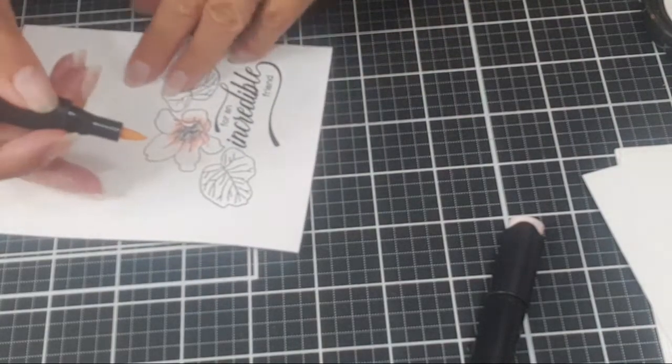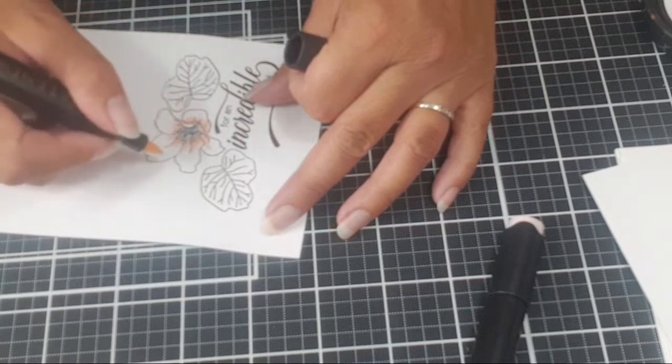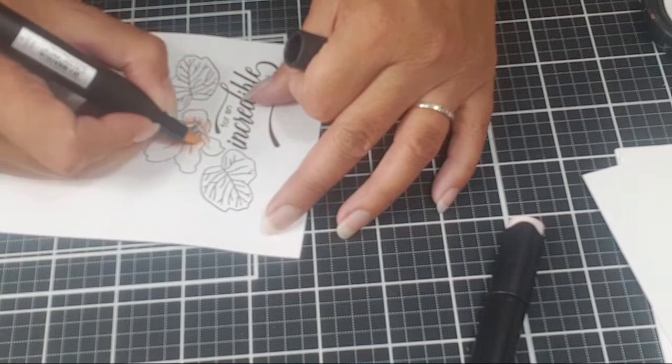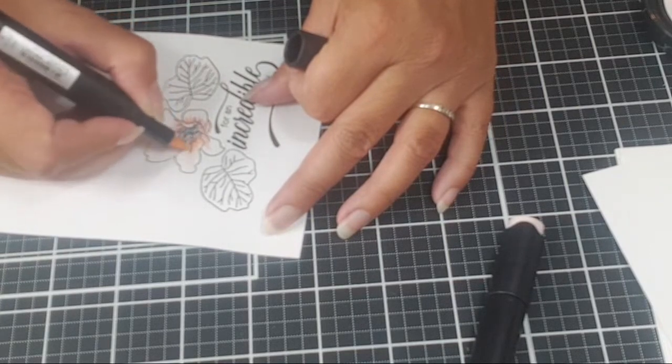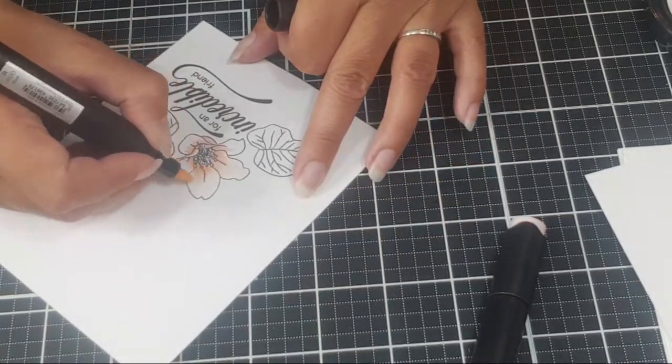I'm then going to grab my blush. And all I'm going to do is exactly the same, but I'm going to go further into the petal. I'm not going to worry too much about having white around the edge. That is just going to add an extra layer for me. Okay, so again, just quick flicks.